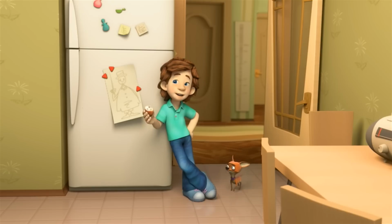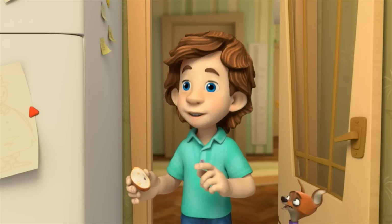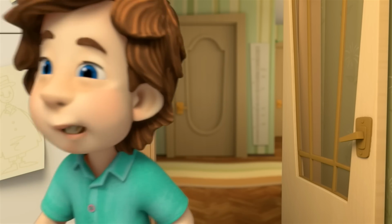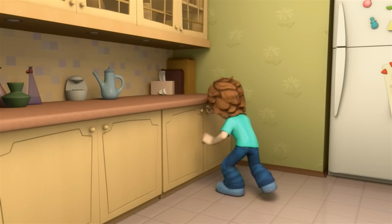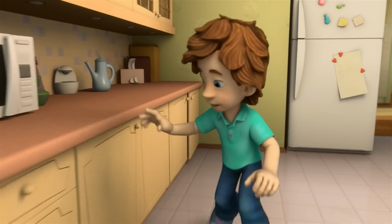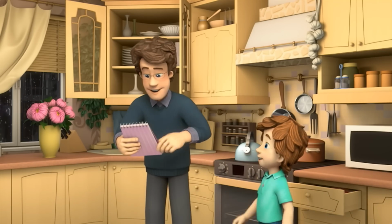Dad, what time is Mom getting back from her conference? She'll be back in an hour. What surprise can we make for her? Let's bake her buns with raisins in them. They're her favorite. That's a great idea. Where do we keep our recipes? Huh, they're not here. Where could they be? What are you looking for? A recipe. They're in the drawer by the stove, over there. Great, thanks a lot. Here they are. That's fantastic.